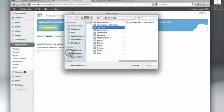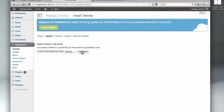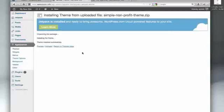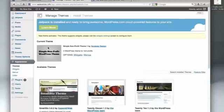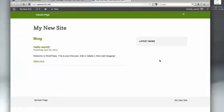Click Browse to find the theme that you've downloaded to your computer. Select the file, click Open, and then click Install Now. WordPress will upload the theme and you can see a message that the upload was successful. You can then click on the Activate link, and the theme will be active on your site. Now, if you look at your homepage, you'll see the new theme. In order to get the site looking the way that you want, you can follow the documentation that we provide, which shows you how to set up the various pages of your site.